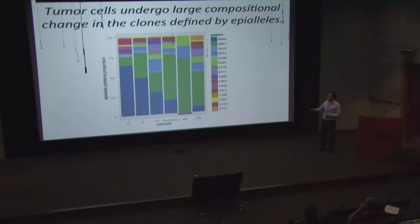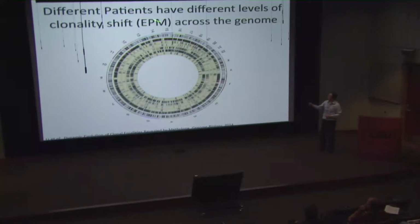So we wanted to quantify this across the genome and say, what is the number of epialleles that have changed as a function of the entire genome, what we call epialleles per million loci. And this is a Circos plot, which everyone in informatics loves making. This just shows you each area of the chromosome in black across 6 different patients where we see different sites of significant clonality shift. And you can see some patients much more than others. Sometimes it's all black, sometimes it's much more infrequent to have epigenetic shift.